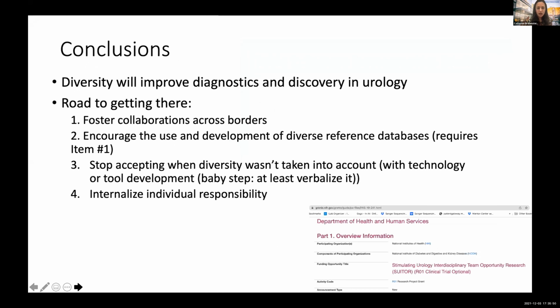So in conclusion, diversity in faculty and in patients will improve diagnostics and discovery in urology and in all research. And the road to getting there requires collaborations, infrastructure, and the use and development of diverse reference databases, which goes back to item number 1. We need to stop just shrugging our shoulders and accepting it when diversity hasn't been taken into account, even when that work is hard, especially when the only well-characterized and sizable cohorts are a majority Caucasian. Finally, we have to internalize individual responsibility to improve the situation.